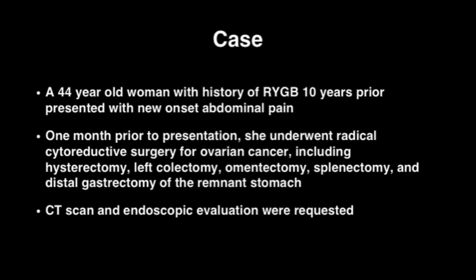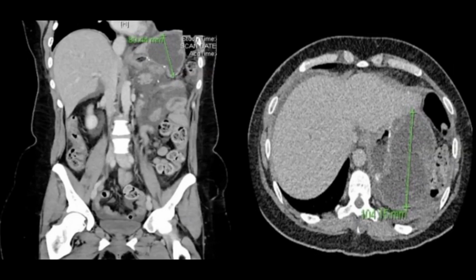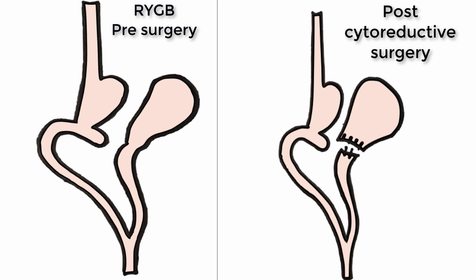CT scan and endoscopic evaluation were requested. The CT scan clearly showed an expanded and isolated remnant stomach full of fluid. The patient was not felt to be a surgical candidate due to her comorbidities. Options for interventional radiology were not acceptable due to possible location of the remnant stomach. In this picture, you can see the anatomy before and after the cytoreductive surgery, showing an isolated remnant stomach.